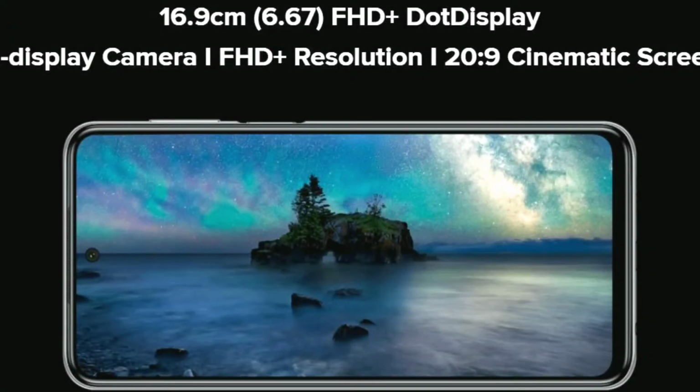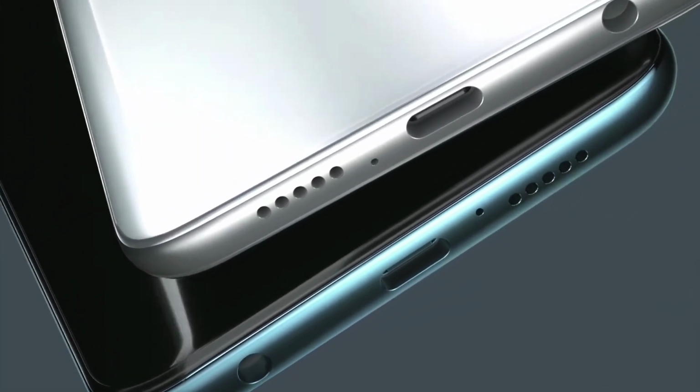Redmi Note 9 Pro. Enjoy a cinematic viewing experience with the 16.9 cm, 6.67 FHD+ dot display that features an in-display selfie camera with a stunning resolution. The Aura Balance design blends fashion and function with the addition of Corning Gorilla Glass 5 and P2i splash-proof nano coating.